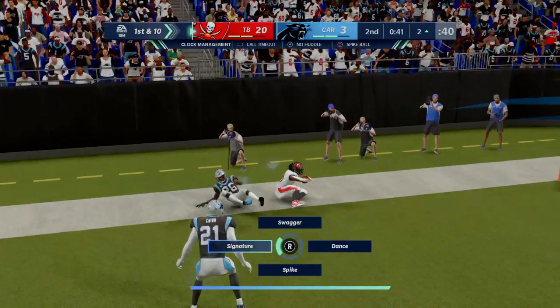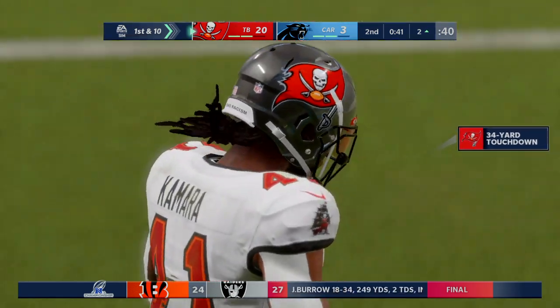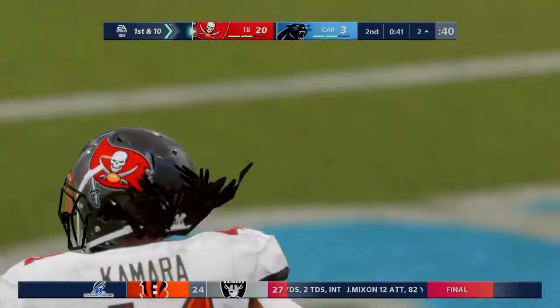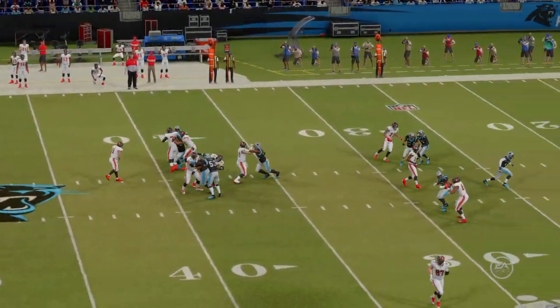And he's got it. Caught in the end zone. Touchdown, Tampa Bay. Alvin Kamara. He scored on the ground and through the air as the Buccaneers tack on to their lead.